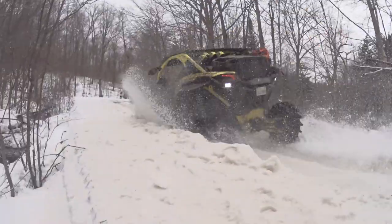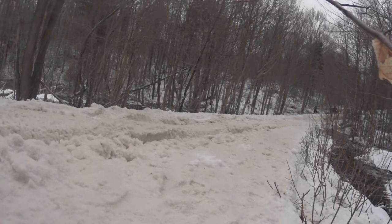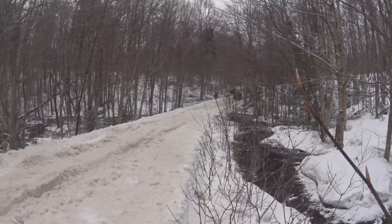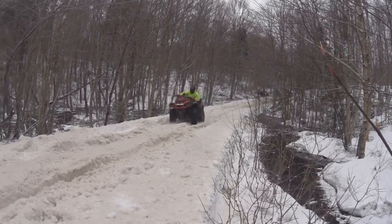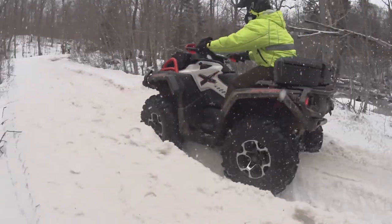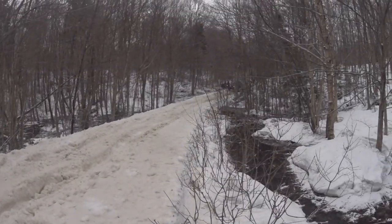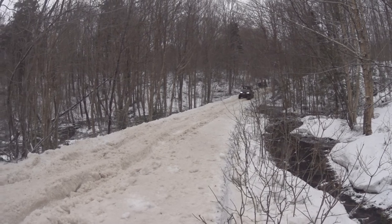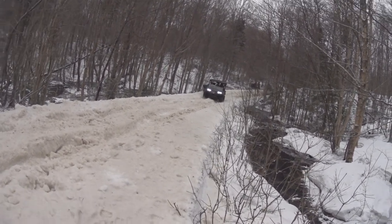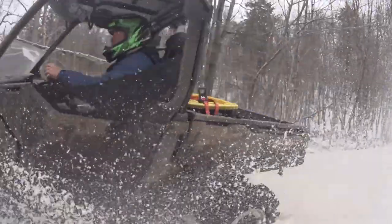Let's eat, buddy. Oh yeah. These things got no problems. 850 Can-Am. Digging, buddy. Yeah. Low gear. Better chooch. Right on, here comes the last Defender of our group. Door! You're good, you got your door open. Keep going!